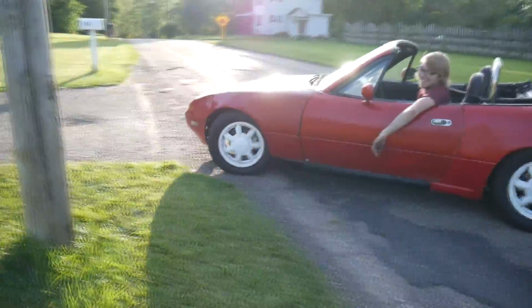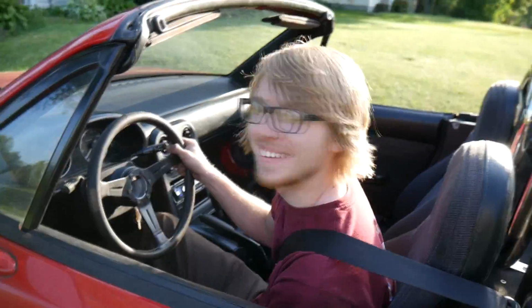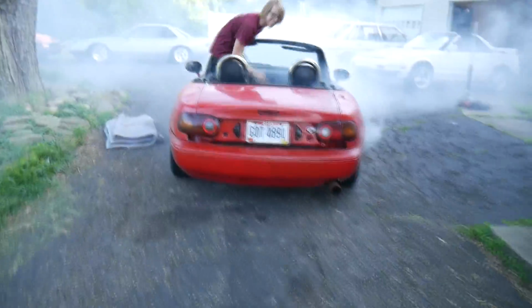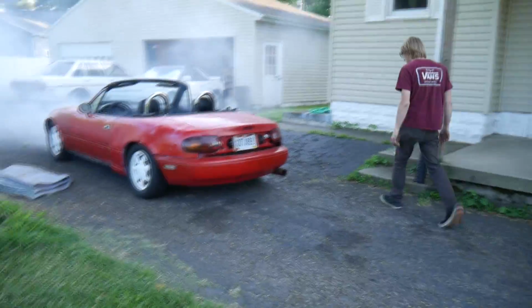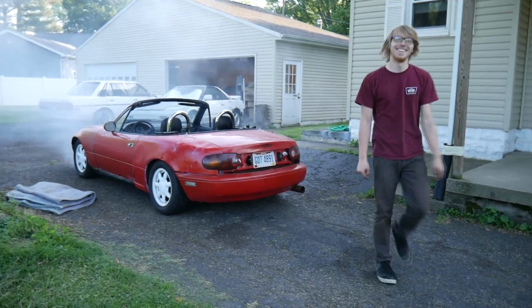I think I know what happened. Dan, do you think it'll do a burnout? Huh? Do you think it'll do a burnout? Well, yeah. Can I try? Sure. One wheel peel. Is it LSD? I don't think so. One wheel peel. I don't know. It looked like it smoked both of them. No, not really. That was pretty smoky, though. That was sweet. I think I know where the exhaust broke.